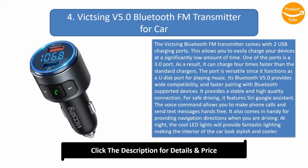Its Bluetooth V5.0 provides wide compatibility and faster pairing with Bluetooth-supported devices. It provides a stable and high-quality connection. For safe driving, it features Siri and Google Assistant. The voice command allows you to make phone calls and send text messages hands-free. It also comes in handy for providing navigation directions when you are driving. At night, the cool LED lights will provide fantastic lighting, making the interior of the car look stylish and cooler.